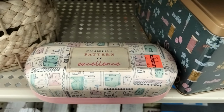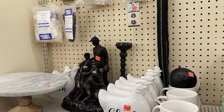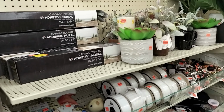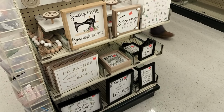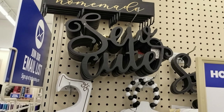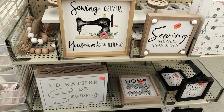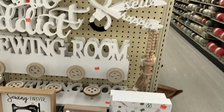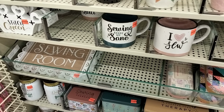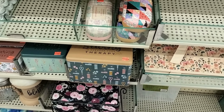Y'all, this is the cutest little eyeglass case. I'm seeing a pattern of excellence. Hobby Lobby has so much on clearance. This is the cutest stuff. I think this stuff been on clearance for a while. But they got some of the cutest stuff on clearance. Here's some more clearance stuff. Little tin cans. Super cute.